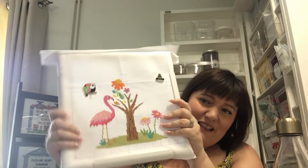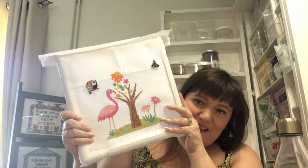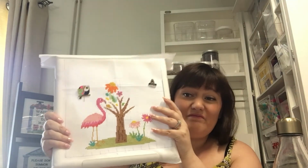So there's the little needle minder and my fave on there as well. So yeah, like I said, I love it. It's so colourful. And I can't wait for the next piece, but it's not out until the end of June, so I've got a while since I stitched it so fast, but that's fine. At least that one is done. So that was my work in progress.